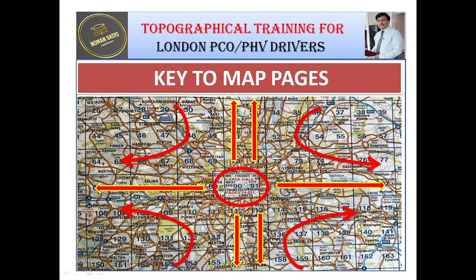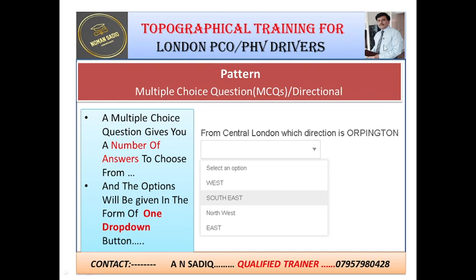Now the next point is, our question was to find the direction of Orpington from central London. So here it is Orpington. The page number here is 160, and to find Orpington you have to find the page number first, and the method is the same as I have explained earlier. That is, you go to the index pages and find the page number, and then you would be able to find the exact position of Orpington. Then you would be able to find the direction. It is on this quarter, and I have already told you, if the area is on this quarter, then it will be southeast. So our answer will be southeast. So you have to select southeast here. In this way you would be able to solve all the questions like this, that is, the directional questions.